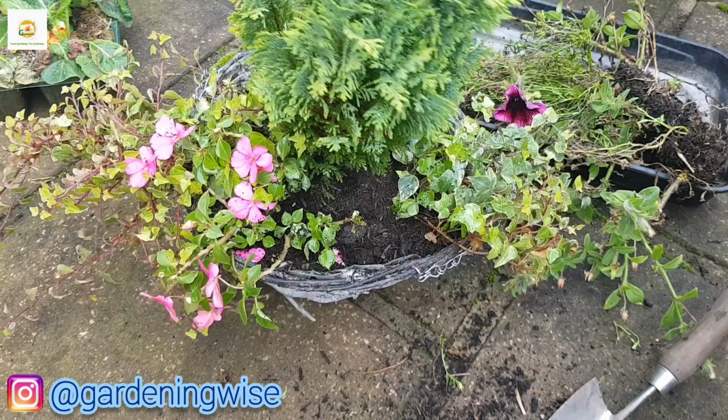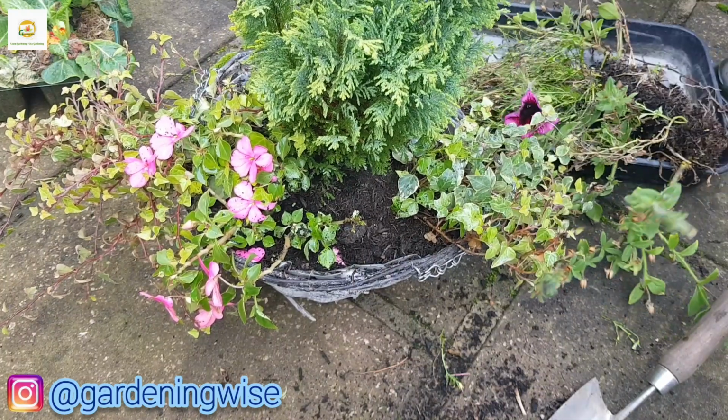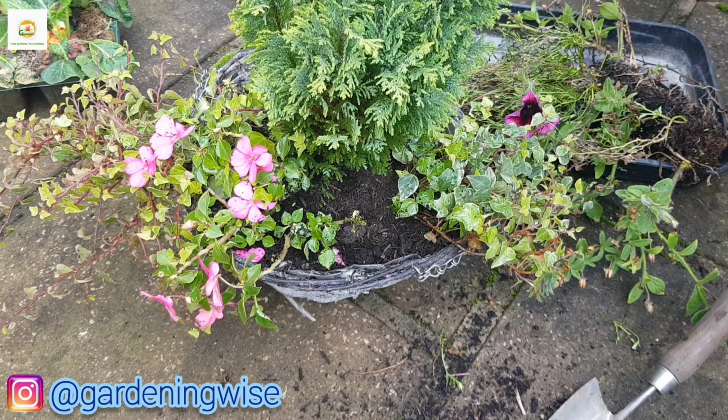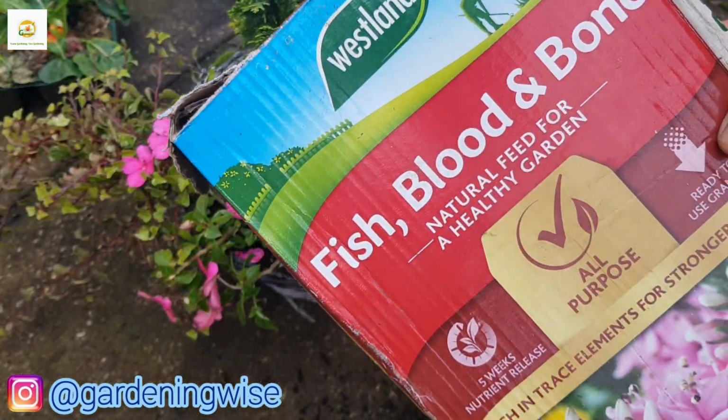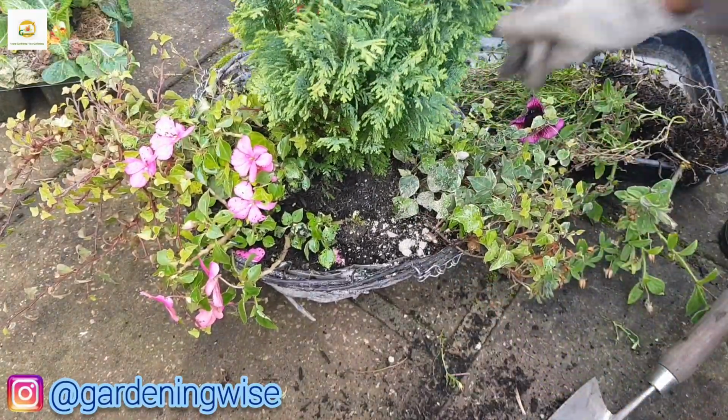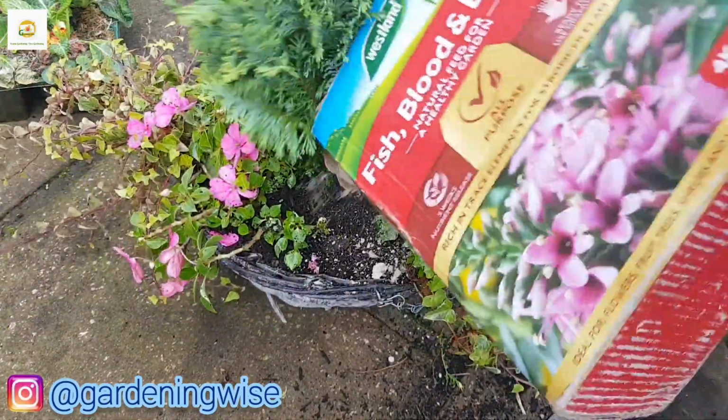Sometimes we plant all annual plants in there, and I think that's tricky, because if you just plant annuals, like in summer you plant all begonias or all impatiens or petunias, they have a short lifetime. So after 2 or 3 months they will be tired, and your hanging basket will be a waste, and you will have to replace all the plants.